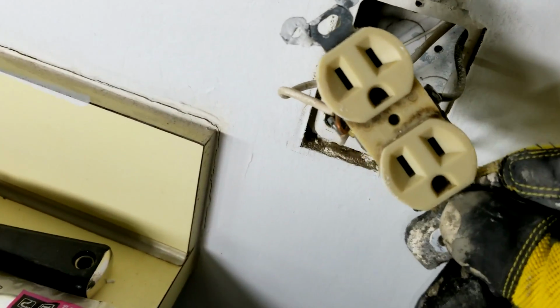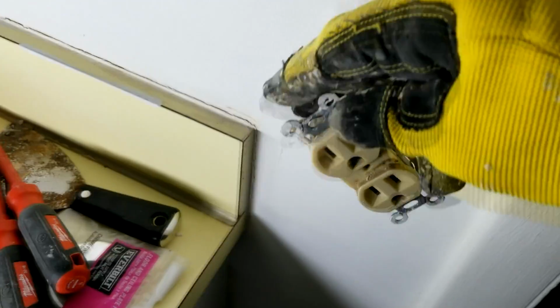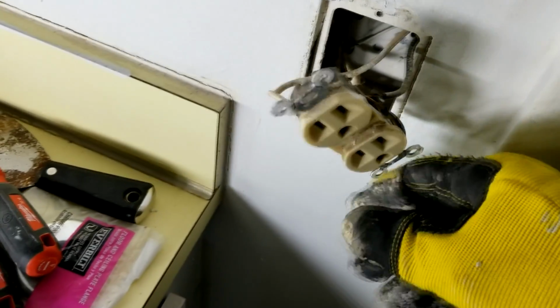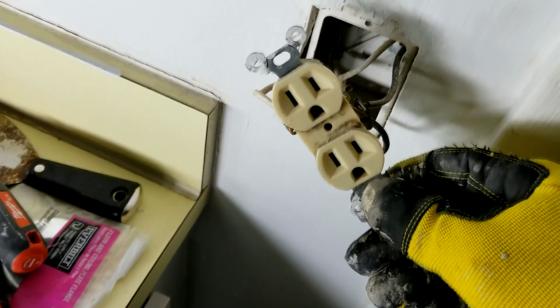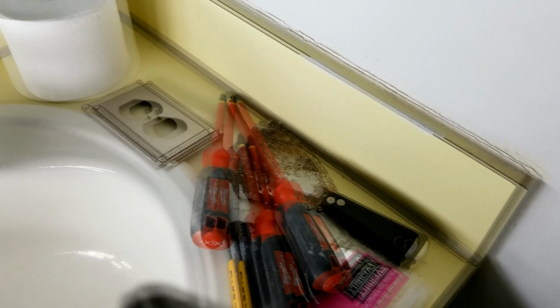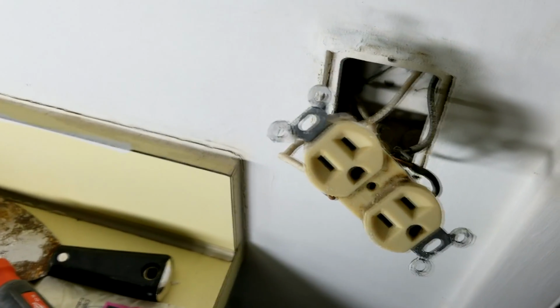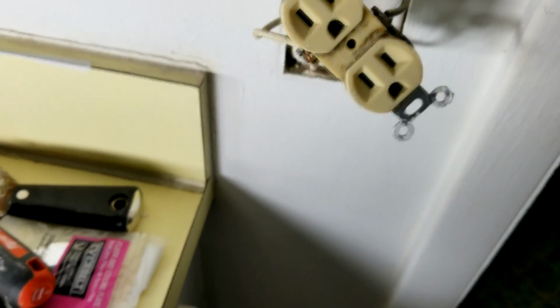Okay, so we have this electrical outlet here in the bathroom. You can see how close it is to the sink. And we were going to take this outlet out of here. We're going to put a new one in anyway. Our plan was to put in a GFI outlet because it's required by code anyway. Anytime you have an outlet within 6 feet of a sink or water, it has to be GFI protected.